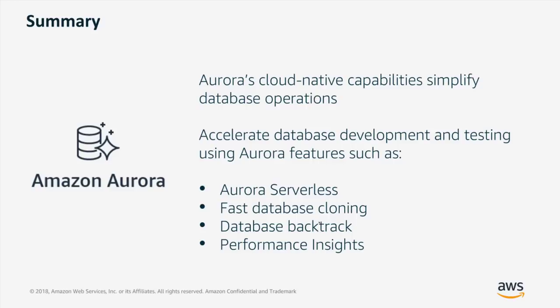Fast database cloning, which enables you to create clones of your database regardless of the size without having to copy any data over from the source. Database Backtrack, which enables you to quickly undo mistakes by effectively rewinding the database state to a point in time. And Performance Insights, which provides out-of-the-box query performance monitoring capabilities without the need for external tools.